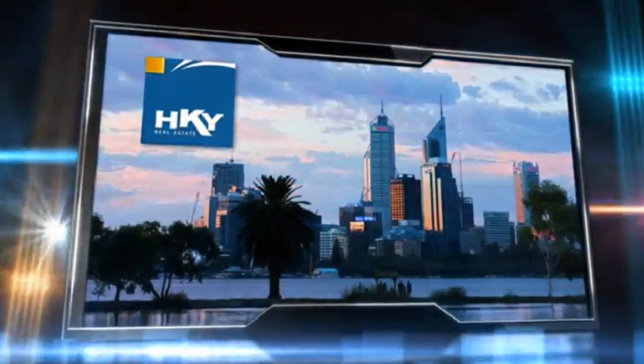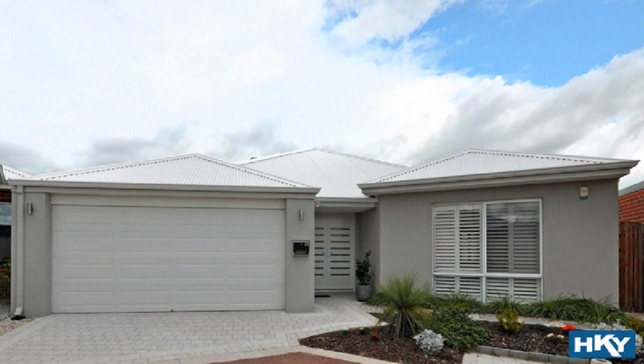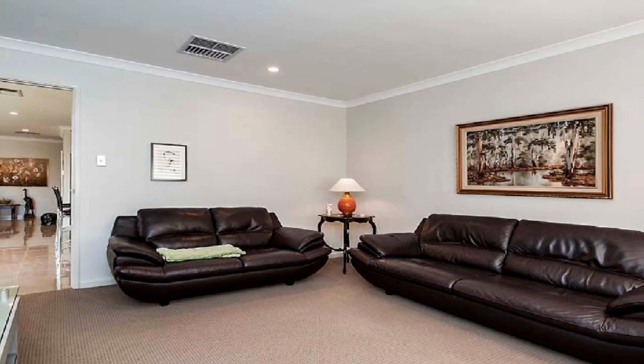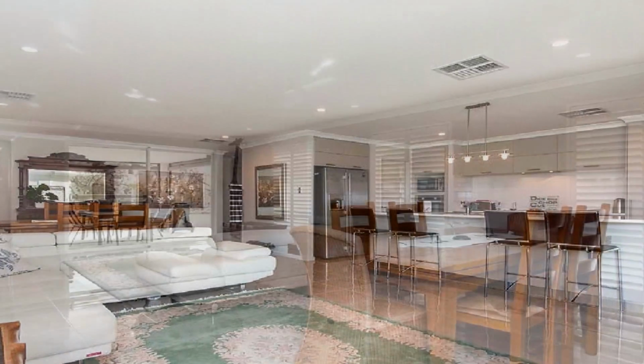Constructed to an exceptional standard in 2013, this Ventura-built stunner is positioned opposite one of the area's wonderful green spaces. The separate theatre flows to a wide-open family expanse inclusive of fine dining.